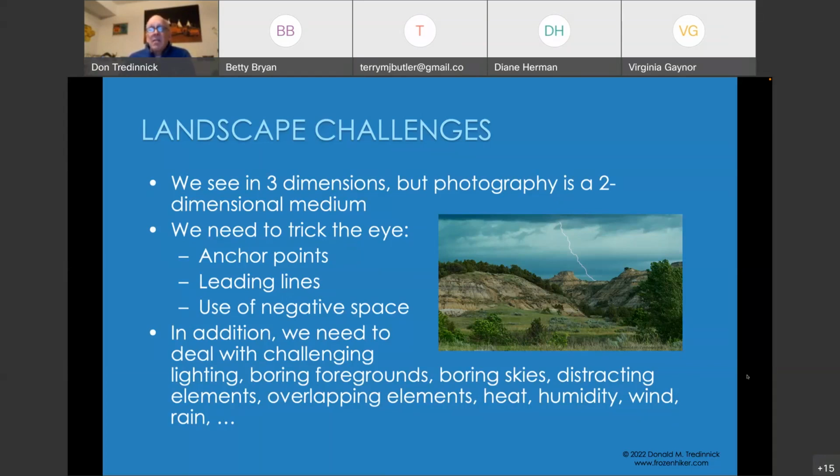But some of the things we don't think about are things like heat and humidity. If you've ever been to the Grand Canyon, that's probably the best example of how humidity can really affect your photo. Most of the time, especially in the summertime, the evaporation from the river down in the bottom and all of the humidity that just gets stuck in the canyon makes for a very hazy look.